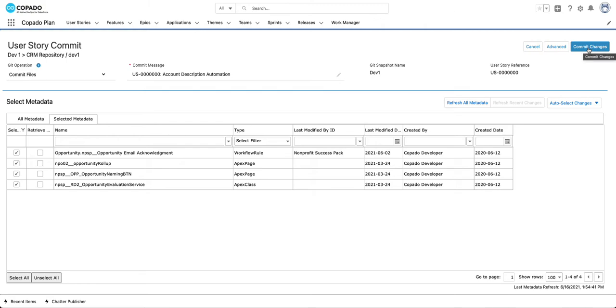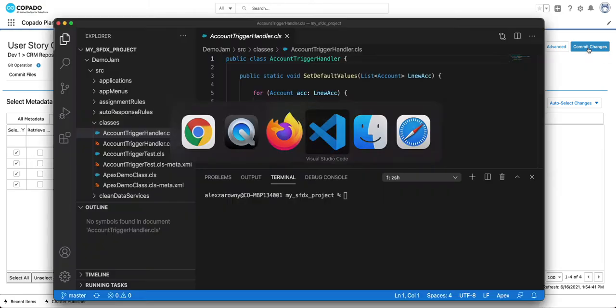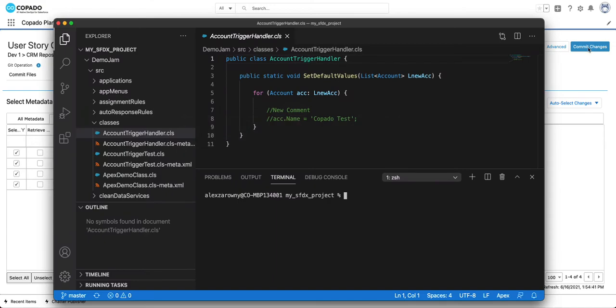Copado will now create a feature branch in your company's Git repository for these incremental changes. And if I'm writing Apex code, developing integrations with MuleSoft, or even building Heroku apps in VS Code, I can commit changes directly with Copado SFDX commands.